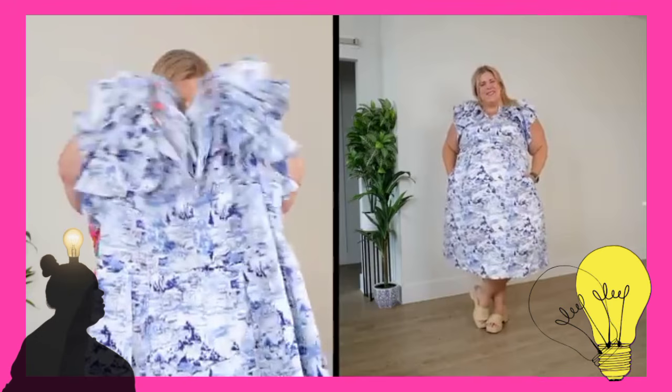I think it's a little bit more straight of a silhouette. It does flare out a little bit, but it's too straight for Anna. I think she doesn't have a lot of room down in her midsection and in her hips. So I don't think that works.